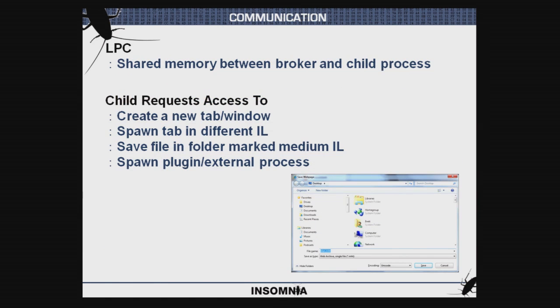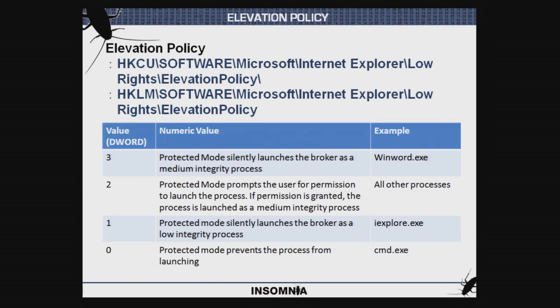One of the key points with the process is when you click on something in IE, like you want to open a PDF, IE will look up the registry key for elevation policy and determine if there's a setting in there which will tell it which integrity level to run the new process. So WinWord, which is a trusted application, will run as medium level. Command EXE you can't run at all.